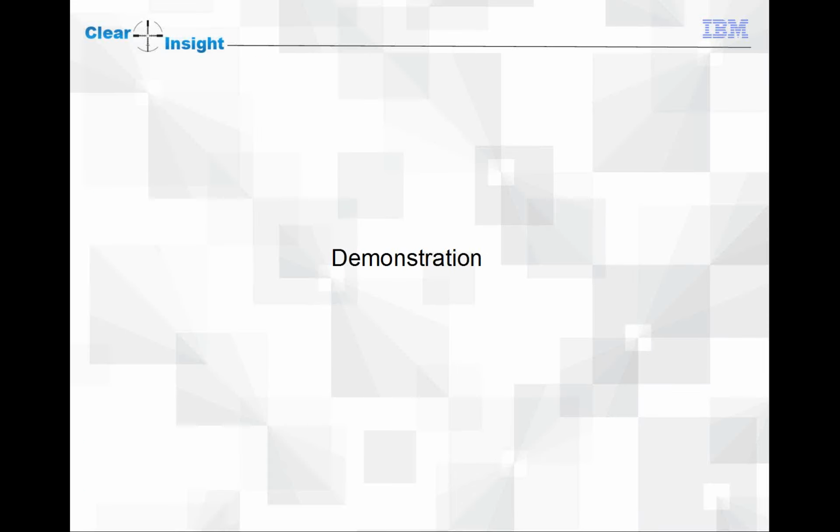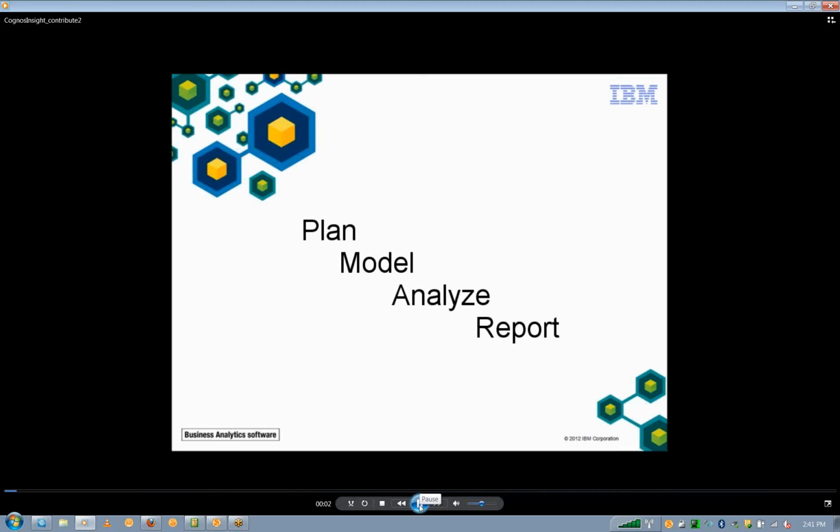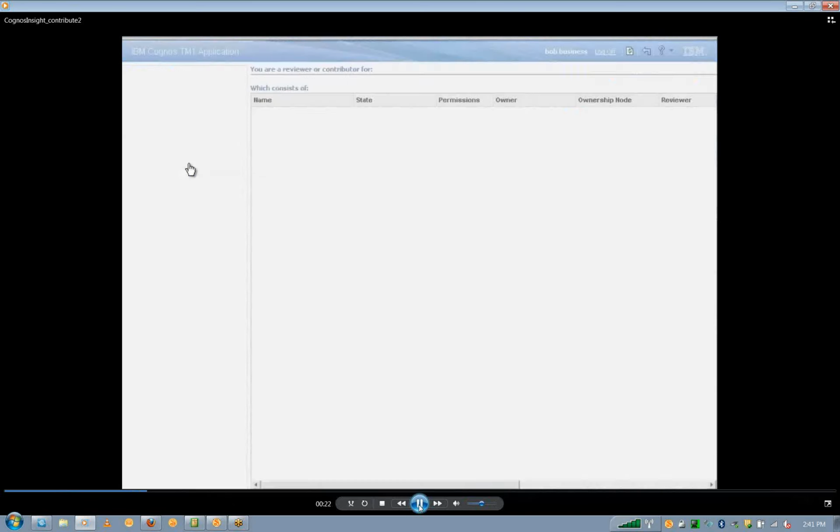And now we are going to see a demonstration of Cognos Insight. This is the personal desktop, for ease of analysis and commentary in the planning cycle. And we're embedded in a governed planning process here with the ability to adjust and commit to the plan. So we're going to open this up in a second, and you're going to see the North American Sales Director is being notified to go in to look at his plan.